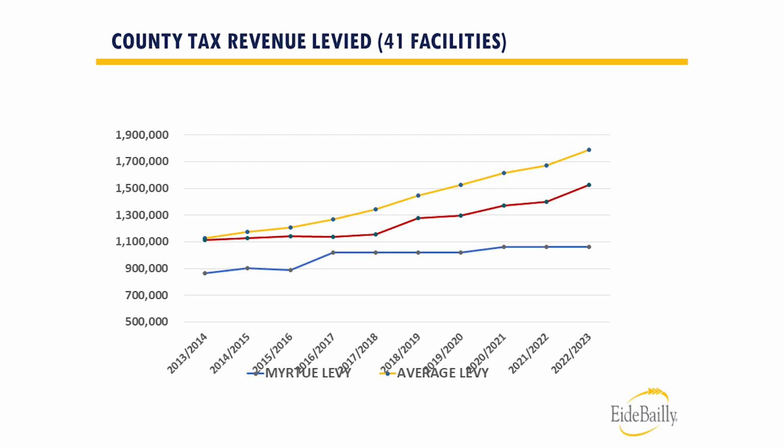So some good news, county tax levies. There are 82 critical access hospitals in the state of Iowa. Exactly half of those, 41 of those facilities, are governmental and therefore receive a tax levy and have a tax base. This is a running total here at the bottom of your tax levy dollars per year. Obviously fairly consistent and straight line over the past number of years.